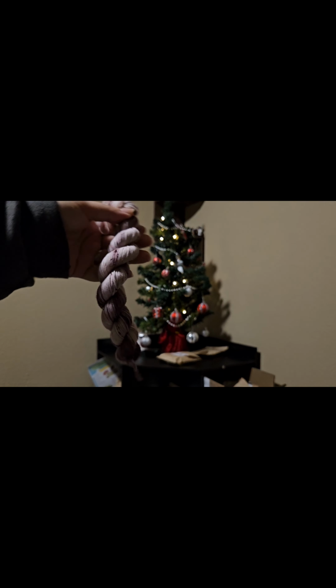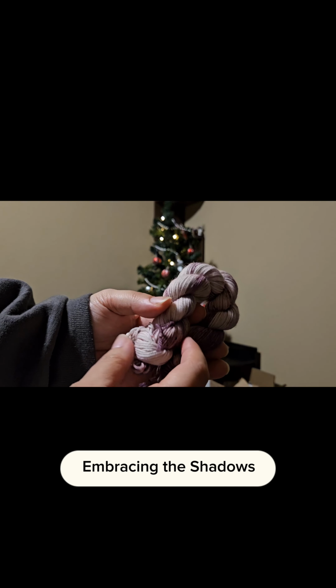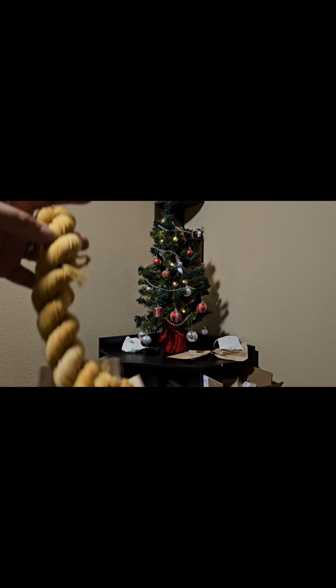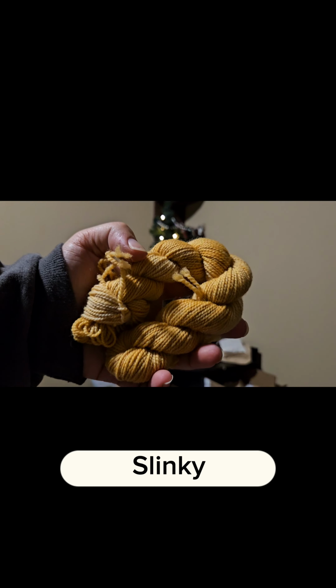Next is the Yarn Ink Advent, and this is the colorway Embracing the Shadows. Daniel Fiber's Toy Story Advent, and this is the colorway Slinky. It's so slinky, I almost dropped it.